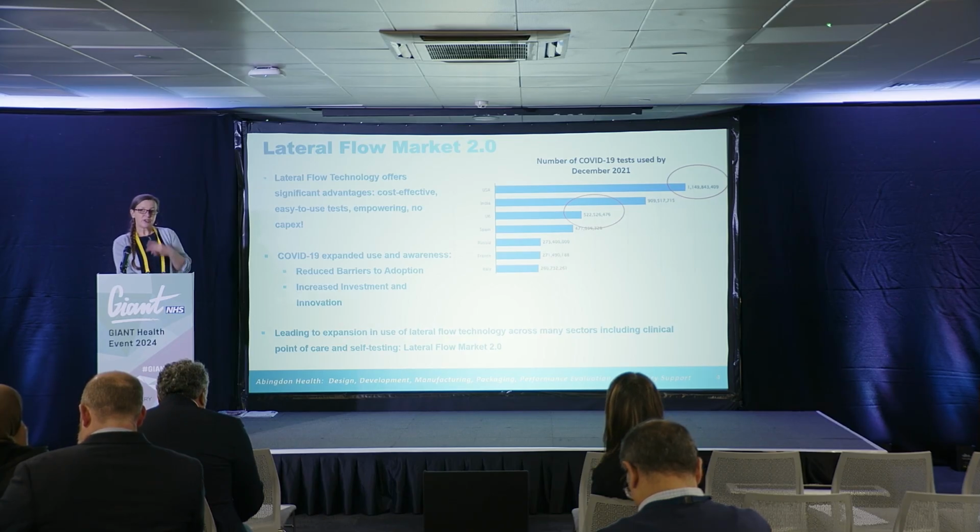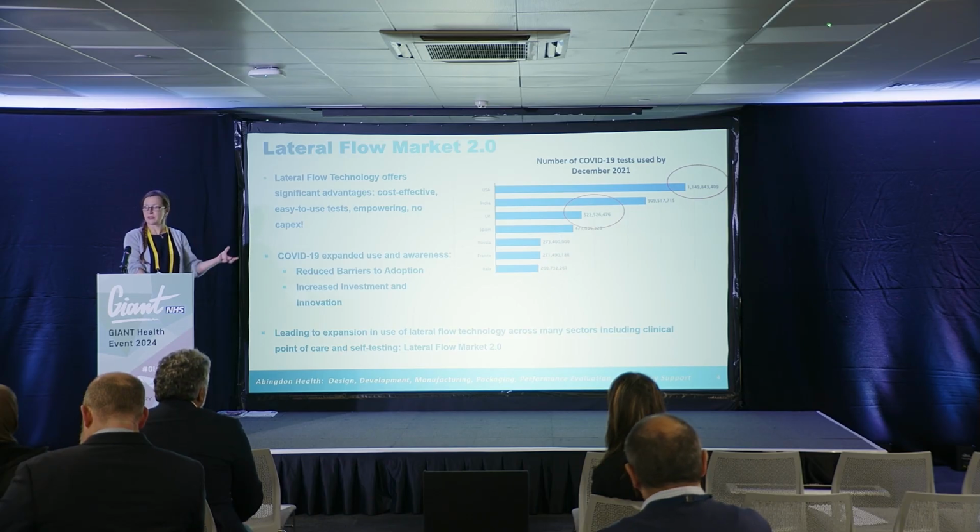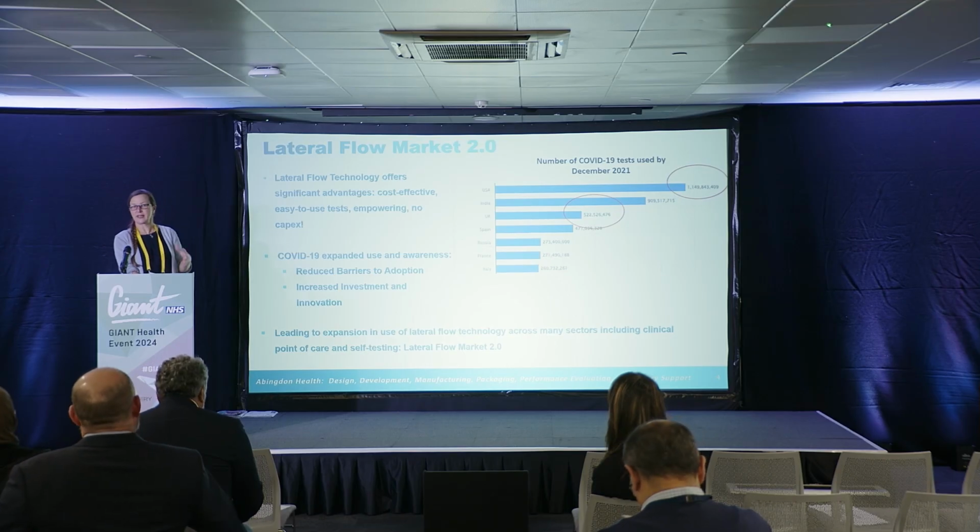So due to that amount of testing, innovation in the test format and investment into how to improve it has happened significantly over the last few years. And so it's not only the format, but also the end user that's being changed as well. It's not just a home self-pregnancy test or specific industries in food. We're seeing that the range of applications to which this technology can be applied is actually growing as well.